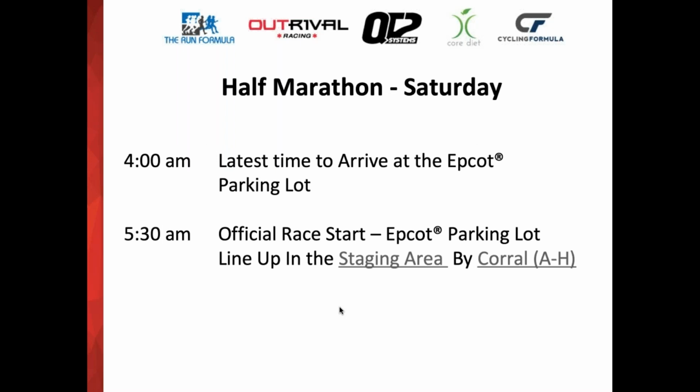All right, the half marathon. The half marathon has an earlier arrival time. It's a 4 a.m. time, which is crazy early. The race starts at 5:30, the same as the other 2, with the same starting location at the Epcot parking lot. And just to get lined up, there are a number of corrals.